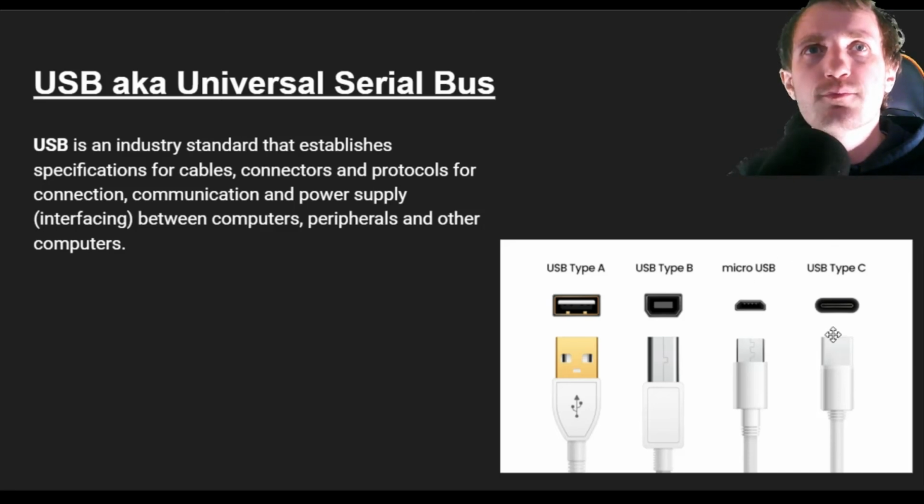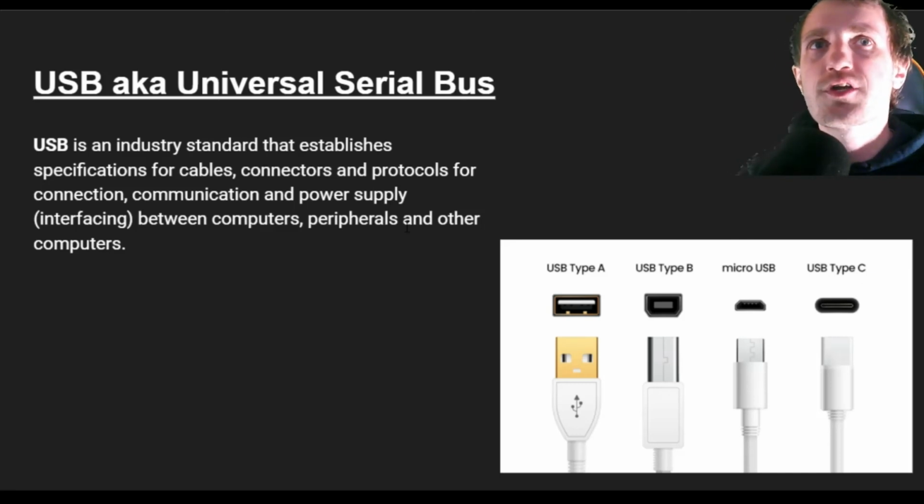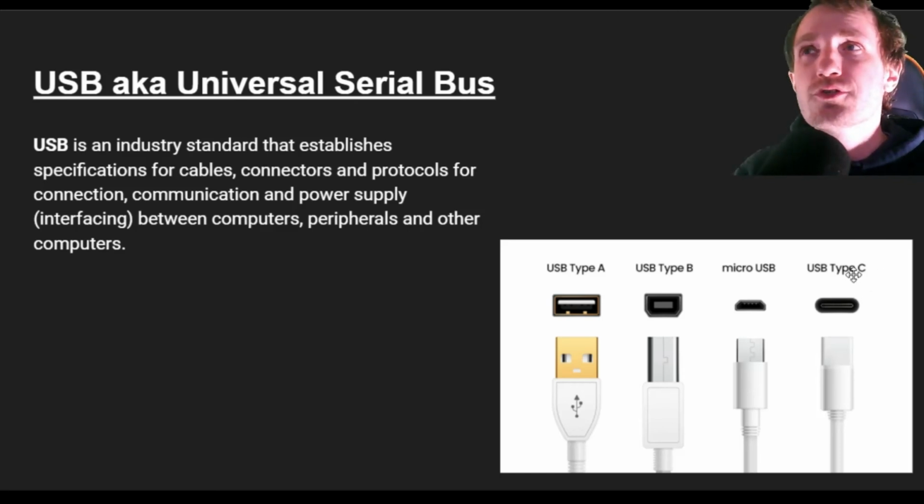And then you have pretty much what's becoming the new standard, USB type C, kind of like that Thunderbolt thing we were talking about there. They're pretty much the exact same thing. So yeah, C is really becoming the standard nowadays, so definitely know how those are going to work versus, like, an old type A.